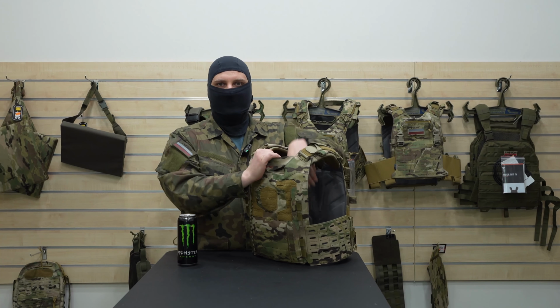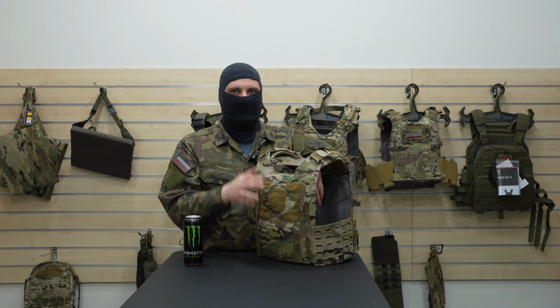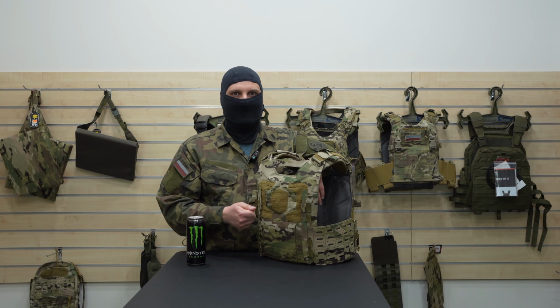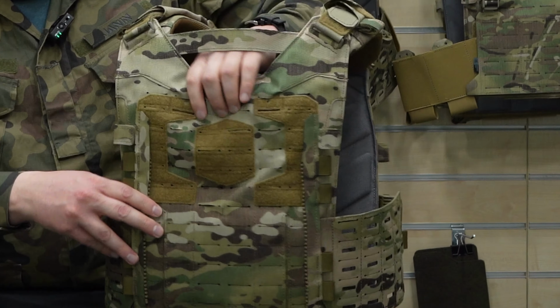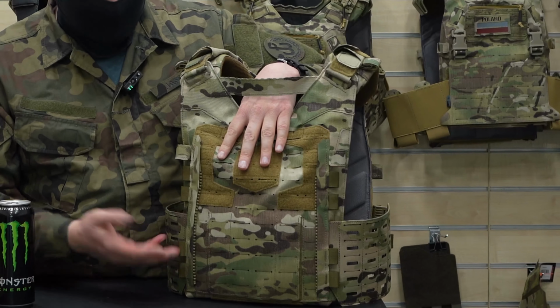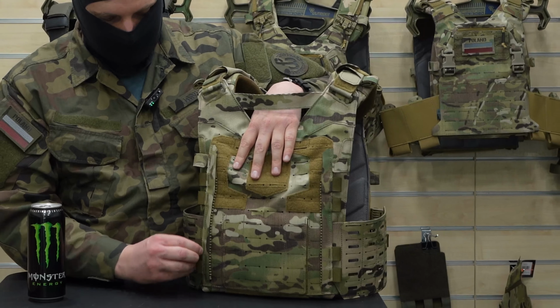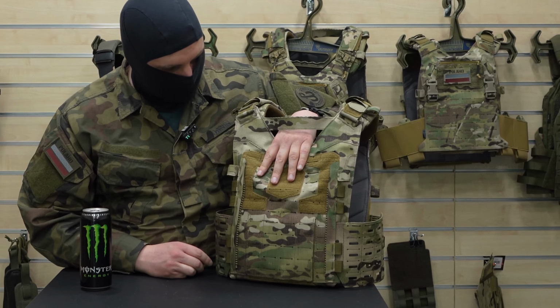They're not too useful. Yeah, you can extract someone, but I prefer rescue straps. They're much more versatile, and they also don't rely on everyone knowing if you have a drag handle or not. This is just a carry handle. Got more cable routing for hydration tubes, mast antennas, various things like that. Plenty of admin stuff here.